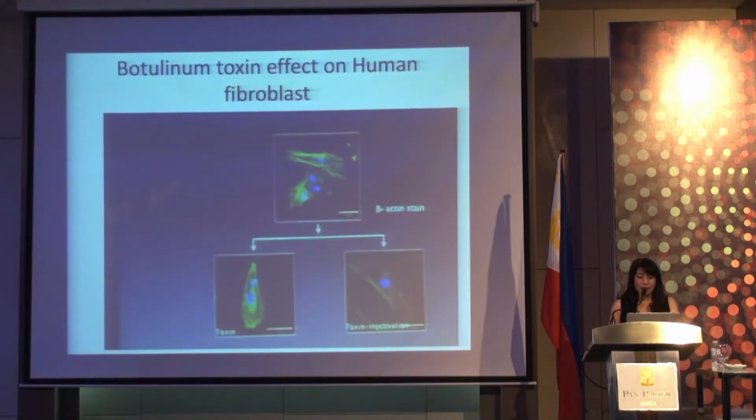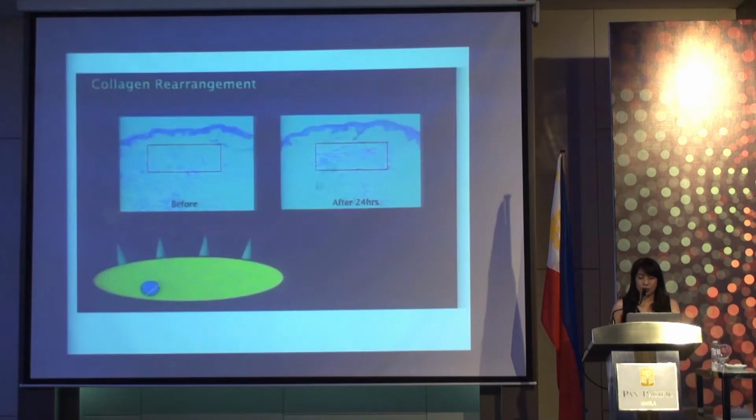Above is your fibroblast, below are fibroblasts. The one that's shaped nicer, that a toxin is injected into that, okay? And the other one has no toxin. So now you can see that there's actually an effect on the actin filaments on the fibroblast that was injected with toxin, okay? And this is an actual study.